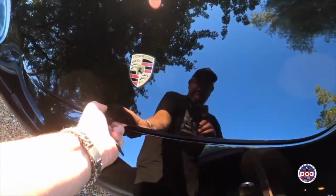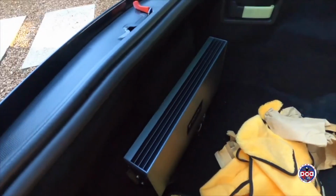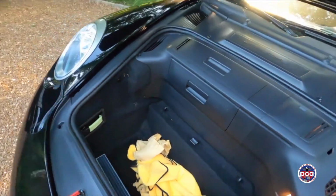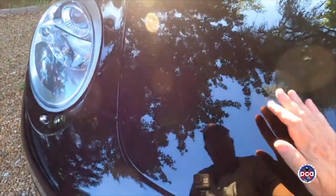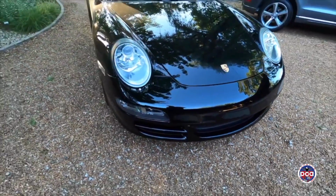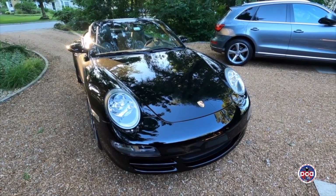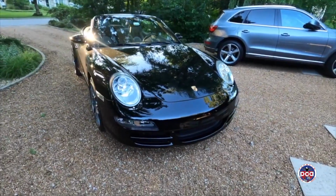The frunk, pardon the towels, but you can see the amplifier down there, which powers 8 speakers in the car. Again, it's an 07, about 48,000 miles. So you got to do the math, but I'm assuming that's about 4,000 miles per year. So great car, love it. Had it for a couple of years.